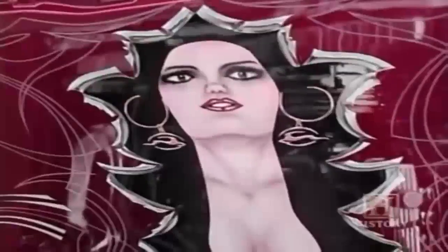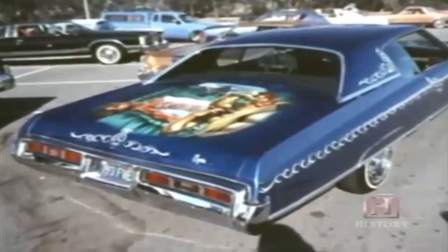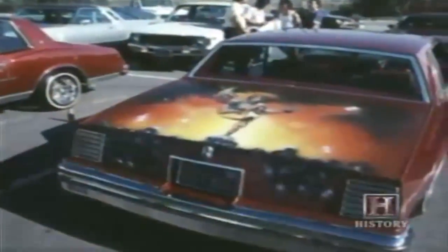Hand-painted murals display mythic imagery, religious icons, and celebrations of the female form. Art became part of a way to inspire the community to take pride in their culture, to celebrate their culture, and to use art as a way to tell a story. And I think unlike murals that are on walls, I think that the murals on cars allow you to take it out of the boundaries of the patio.